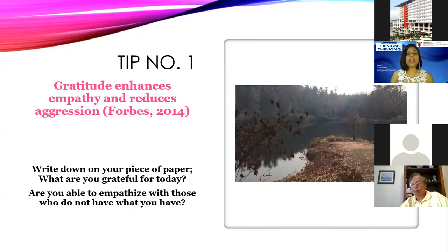And to be able to empathize is to understand that we are grateful for what we have, and there are people out there who do not have what we have, as simple as breakfast, as simple as a job, as simple as owning a car, as simple as being healthy, right? So the first and foremost, or the most important thing in design thinking, is to be able to empathize.